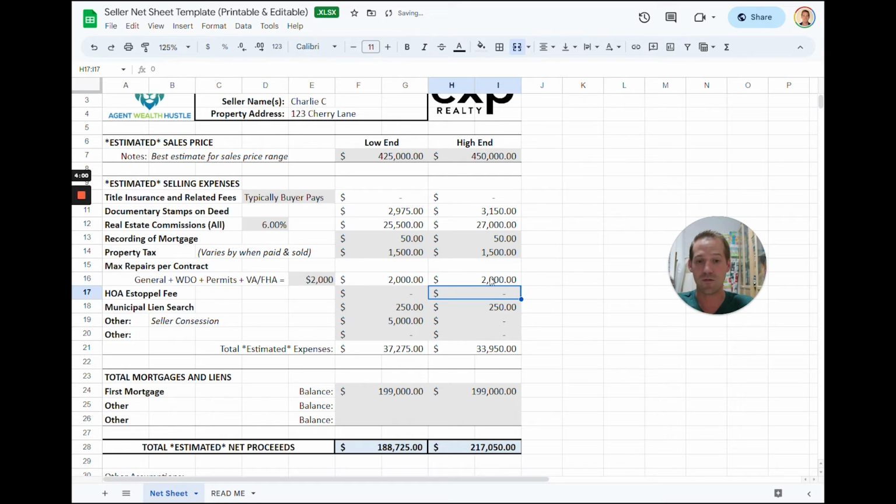Again, you could zero this out if you said, hey, we're not going to make any, on the high end, we could not make repairs. It's really, I want to give you the flexibility to decide how you want to have this conversation. If you have an HOA estoppel fee, you would plug that in here. Municipal lien search, just talk to your favorite title agent or look at past transactions for example amounts. And you can kind of use those to guide future transactions.